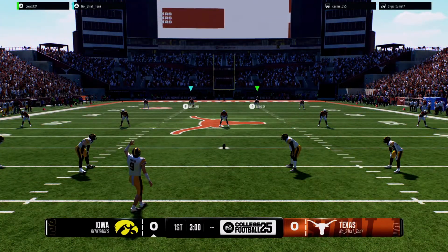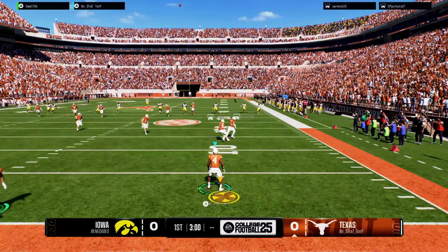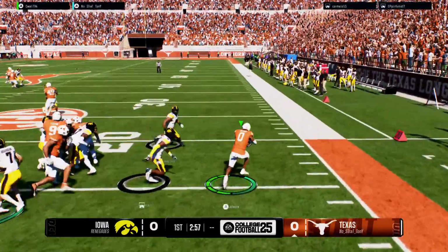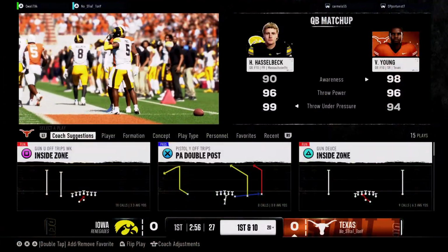Put toe to leather to crank us up. He'll start the return inside his 5. He was hoping for something a little more dynamic, but they get him on the ground at the 20.